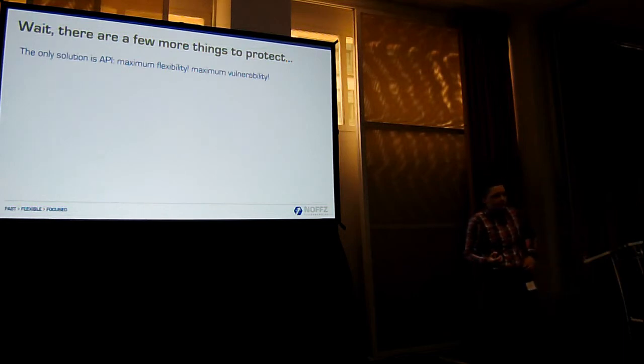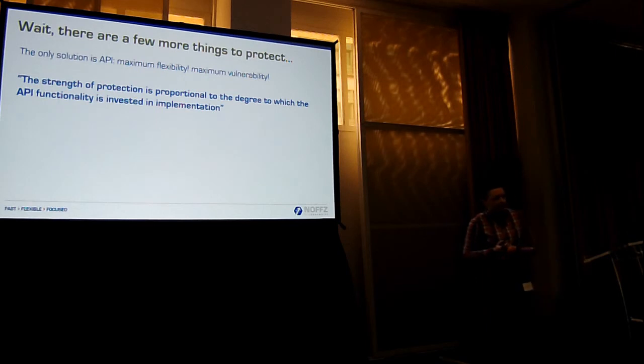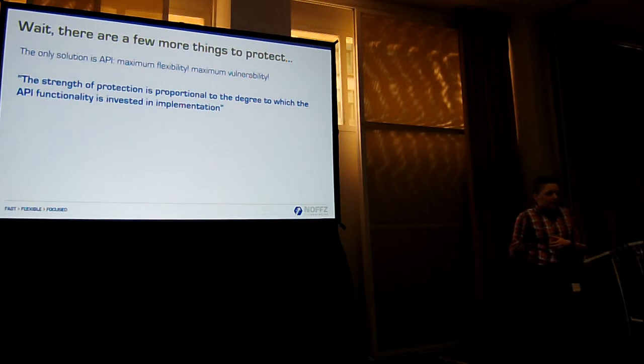For them there's no out-of-the-box solution, there's only the API. It brings maximum flexibility and maximum vulnerability, because you will find in any user manual for any licensing API something like this: the protection is proportional to the degree to which the API functionality is invested in the implementation. It means that you're responsible for everything. If you do some stupid stuff with this API, it's your problem.